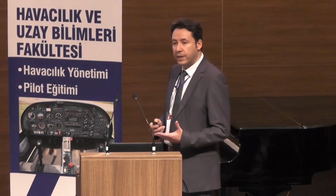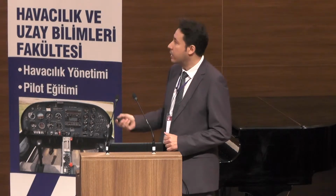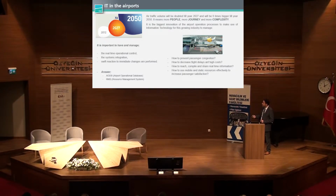There are 2 big systems in an airport, which are the airport operational database and the resource management system. Of course, there are lots of systems, but I'd like to focus on these specifically because all the operational data is coming to AODB and distributed through AODB, because these are the operational considerations: the real-time operation, the integration, and also the swift action in case of any operational issues.